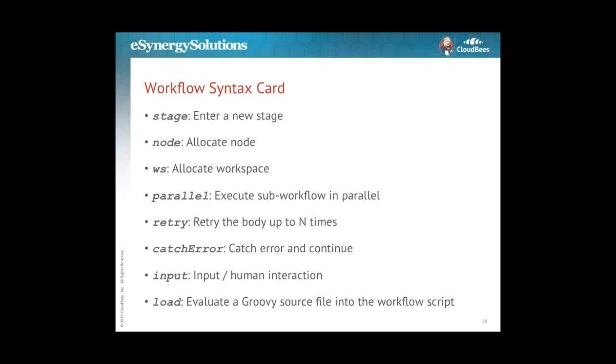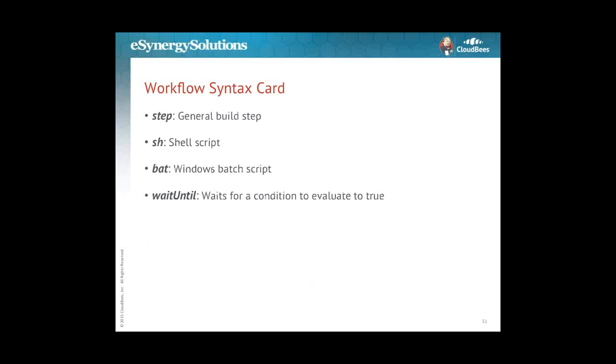You've got retry, so you can retry up to n times. We've got catch error, so you can try something and continue if you so wish. We've got input for human input, and load, which is one I haven't shown you, but that's the one that enables you to load other Groovy source files into the workflow script. And that's a good way of loading it from your project root. Step is a general build step. You saw me use the shell step. There's also an equivalent for Windows, which is the batch one.